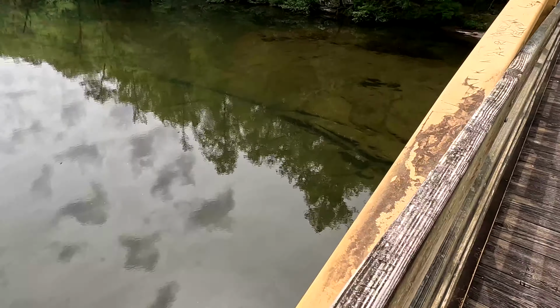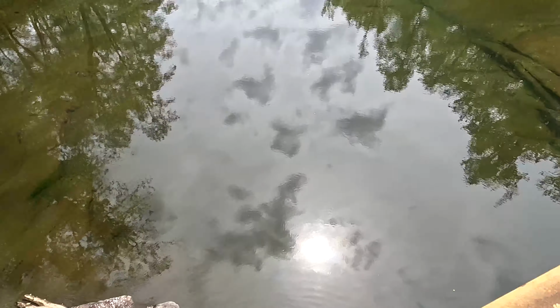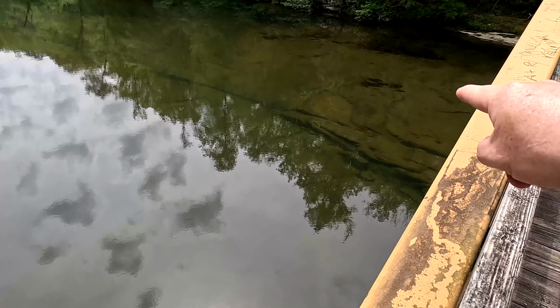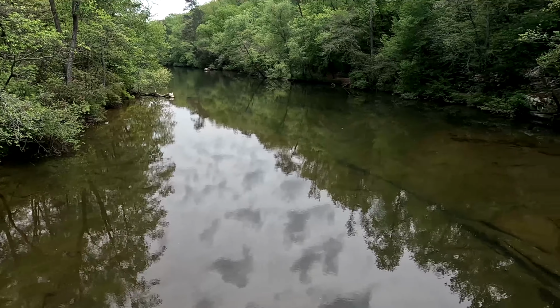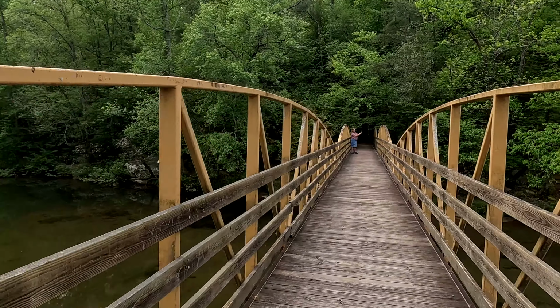And over here, we've got the same situation right here. First of all, there's another piling right there, you see. If you look right over here, you'll see that that's all rock. Got that old tree down there in the water. So that's pretty cool. It's forest.